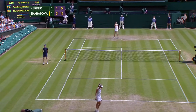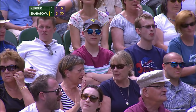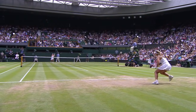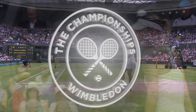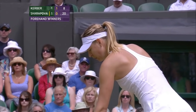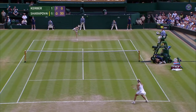On the line. Love. More defensive work from Kerber. That one just too far away. Sharapova's 20th forehand winner. She started slowly on that wing, but playing well now.